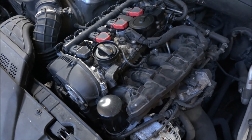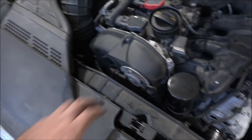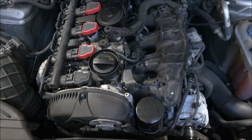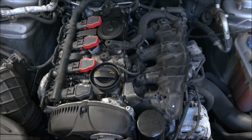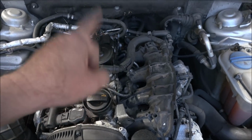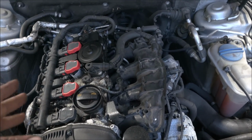But because of its overcomplication and the need for performance, it has self-destructed. I'm pretty sure we've got cam phasers on here for high performance, and pretty sure that's the issue that has come about here. It threw a timing code error once and shut off, and I pulled the cam sensor to see if that was the problem. When it started back up, it was misfiring, and I decided no, it probably wasn't that.